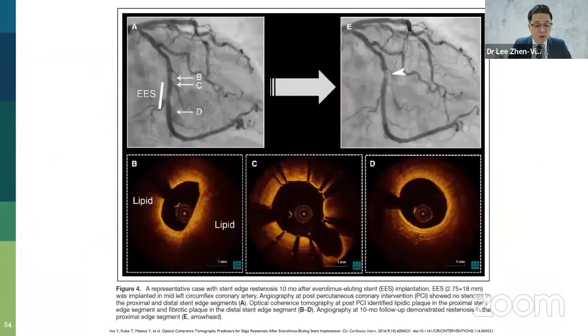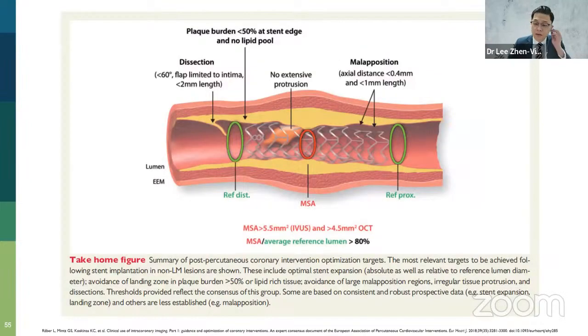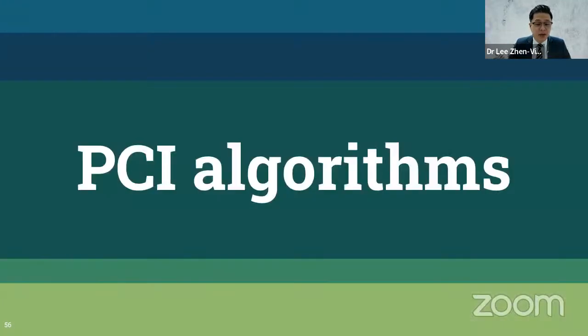OCT would actually also provide predictors in terms of the lipid arc. So this patient underwent PCI initially, but the proximal stent edge actually landed on an area with a significant degree of lipid arc, and this patient ended up having a significant in-stent restenosis 10 months after the stent implantation. So you can actually use all of these factors to predict when to use imaging, or rather where to place the stent appropriately. And all of these post-PCI intervention factors are driven by targets that are driven by imaging.